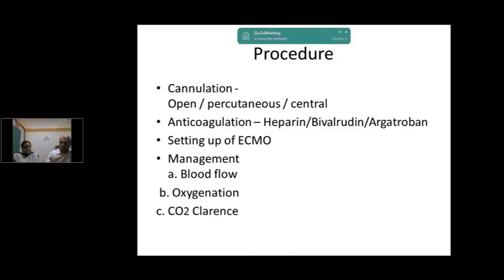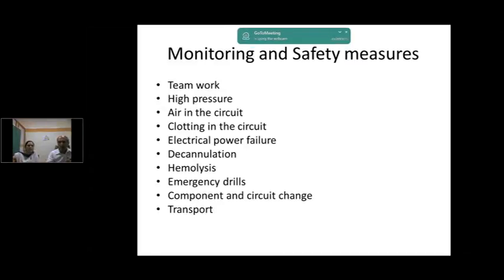Once the ECMO circuit is established, we have to see how much blood flow is required. In a normal case, oxygen delivery has to be at least 6 cc per kg body weight. An adult requires a blood flow of at least 60 to 80 cc per kg. The adequacy of blood flow can also be judged by the venous saturation. If the venous saturation is above 75, it means adequate perfusion is there. Apart from that there is carbon dioxide clearance, which we will not go into.